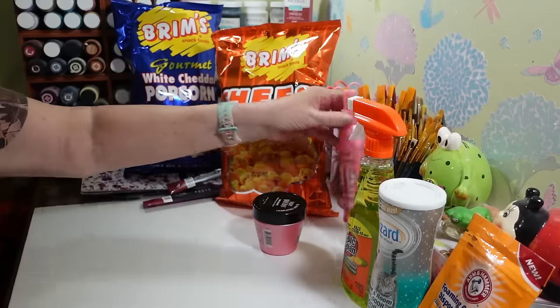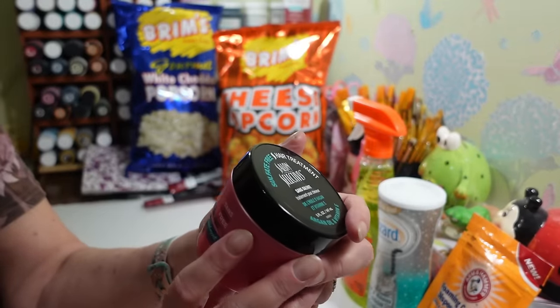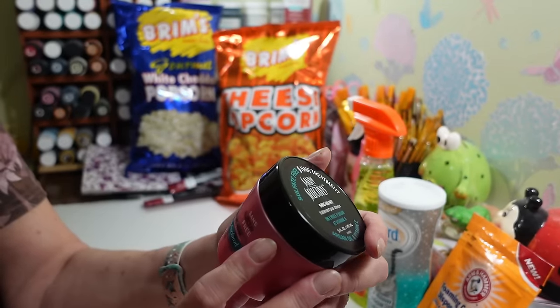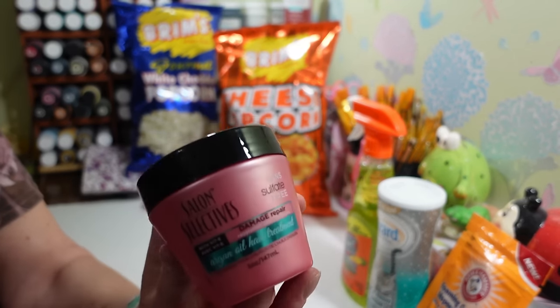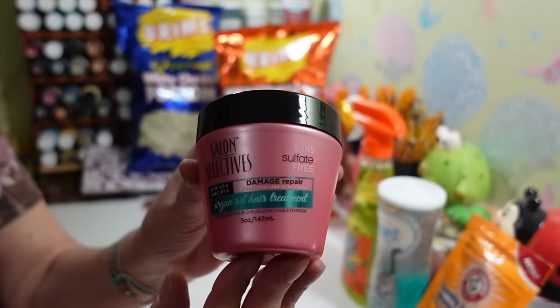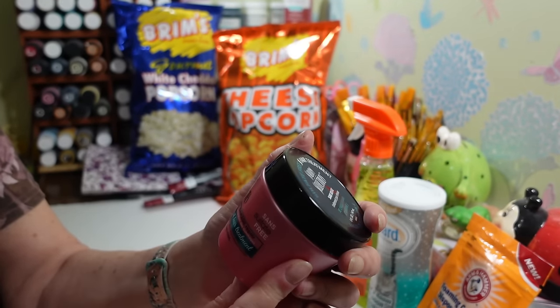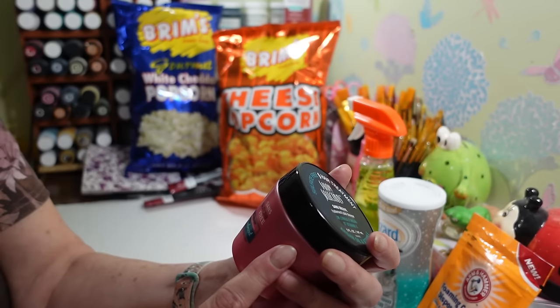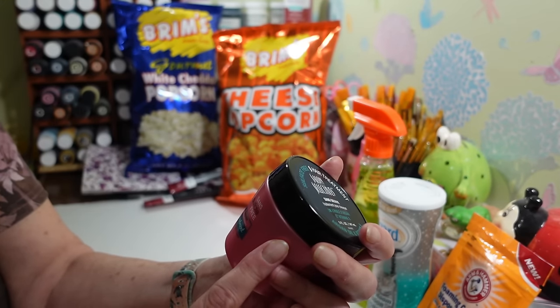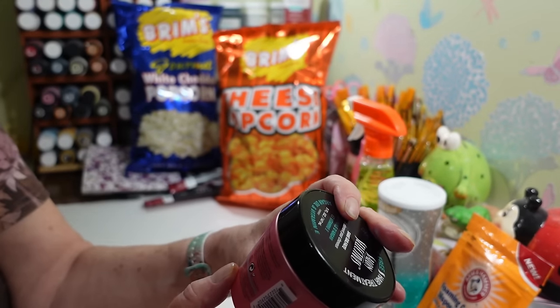So it's nice to have a nice spray to put on there. And then this I also picked up to see how this is going to work. This is Damage Repair. My hair is so dry. I don't know if it's just the time of year or all the different medications I'm on now or what, but man, is my hair dry. So this has vitamin E, and what else we got here, argan oil hair treatment. So I'm going to give that a try.